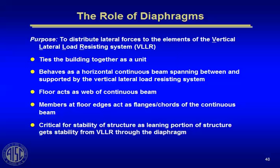So without even knowing, you might not have realized that your diaphragms are doing more than just acting as floor elements spanning from beam to beam. They're subjected to in-plane shears that are helping to provide stability for the building. And so that's a very important function.